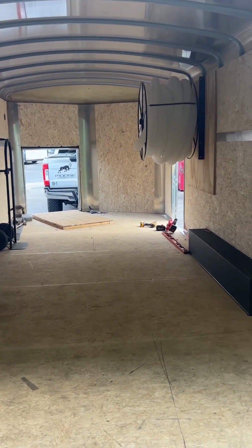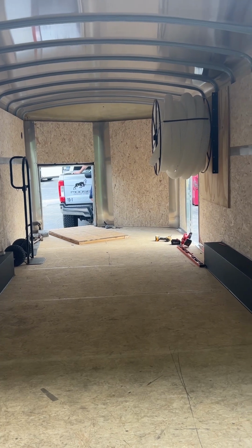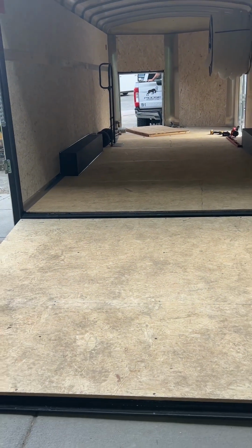Nice trailer. We like the side door. B-nose is always really practical as well. It has a ramp door.